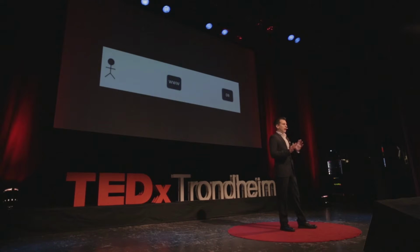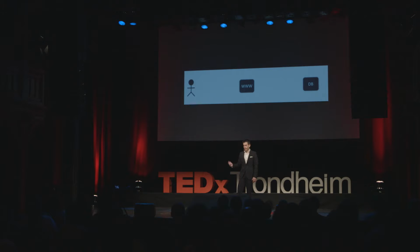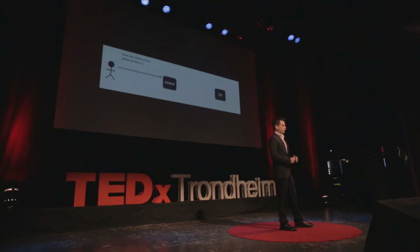Let me show you how a website works in a nutshell. Here we have a diagram with a user, a website in the middle, and a database. The database is used by the website when it needs to store or retrieve data. So let's suppose that the site that we have here on the screen is an online store, and the user is interested in a specific product. So this is how it works.